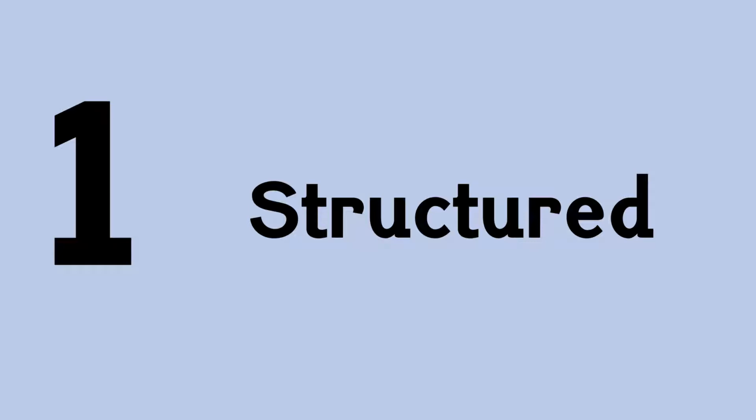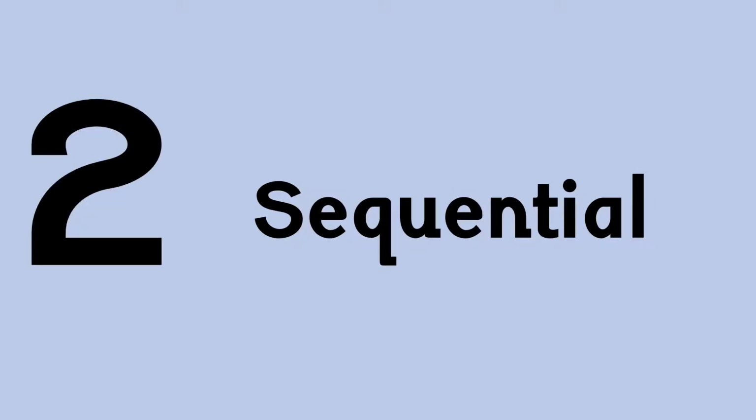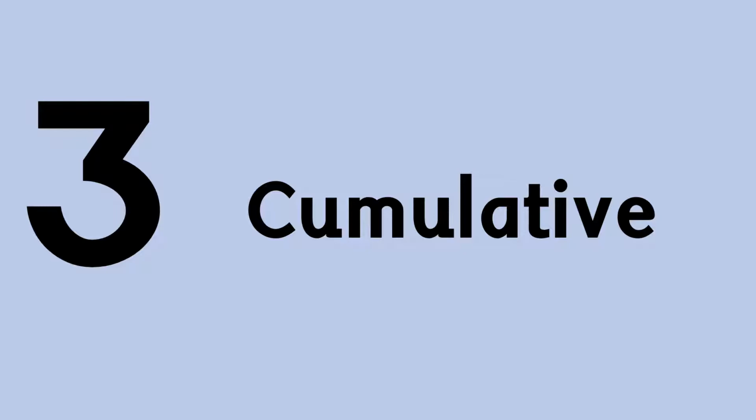Number 1, a program must be structured, meaning that the same drills are done daily and the child knows what to expect. Number 2, it must follow a sequence that builds from simple to complex word structures. Number 3, it must be cumulative, meaning that each session builds upon the last. Number 4, the program must be explicit, which means that the therapist teaches the client exactly what they need and never assumes or guesses what they already know.